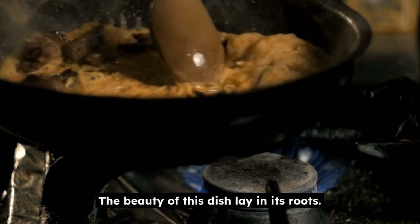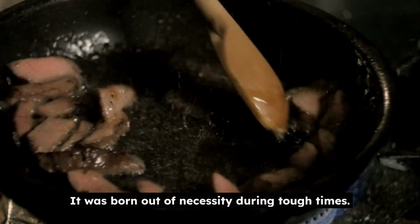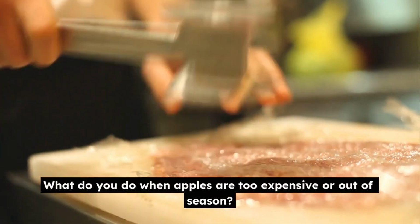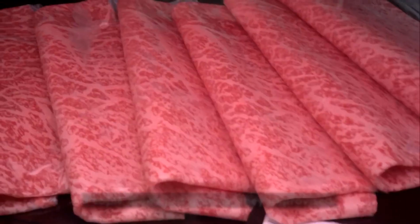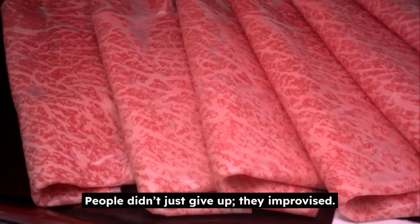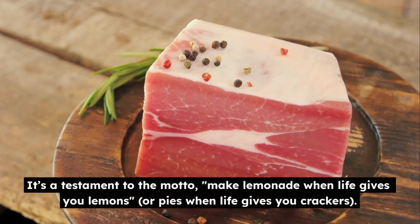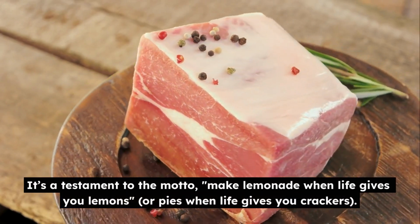The beauty of this dish lay in its roots. It was born out of necessity during tough times. What do you do when apples are too expensive or out of season? You get creative. People didn't just give up, they improvised. It's a testament to the motto, make lemonade when life gives you lemons, or pies when life gives you crackers.